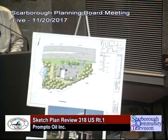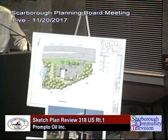Lighting will be building mounted fixtures. We think that's all we're going to need associated with that. We will have a pylon sign, and we will certainly look at the tower design standards associated with that. Again, we certainly understand all the issues in regards to the landscaping and buffering associated with it. We'll certainly work with the fire department in association with a fire access.